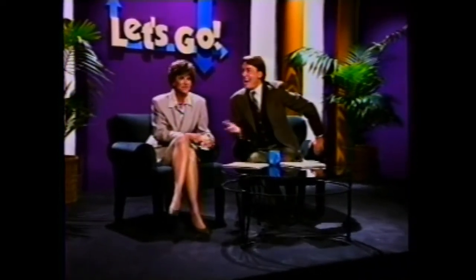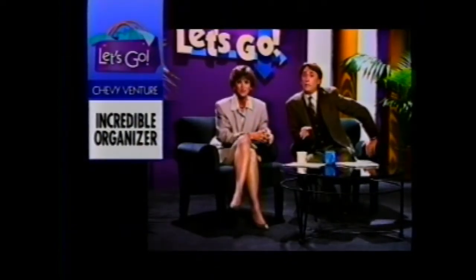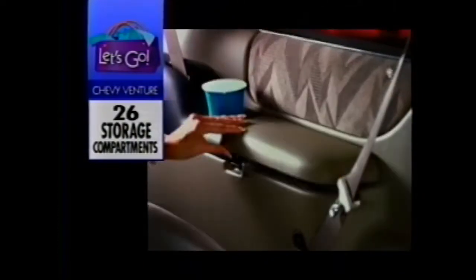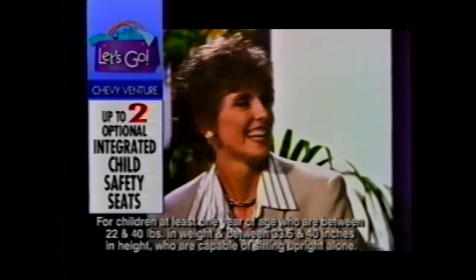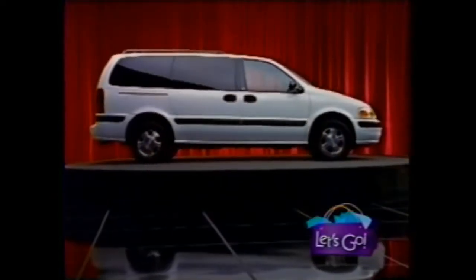Welcome back, everybody. Hey, what are we waiting for? Let's go shopping. Come on. All right. Our next item is an incredible organizer for your whole family. For the whole family, that's right. And it has up to 26, count them, 26 different storage compartments. It holds toys and magazines and packages and hockey sticks, everything. Including a storage space to hold your valuables. Put your wallet right in there. Look, there's even handy holders for a baby or two. Oh, that's right. You can opt for up to 2 child safety seats. And if that wasn't enough, it's all packaged to go in this handy carrying case. Look at this. You are going to love it. You're going to need 2.